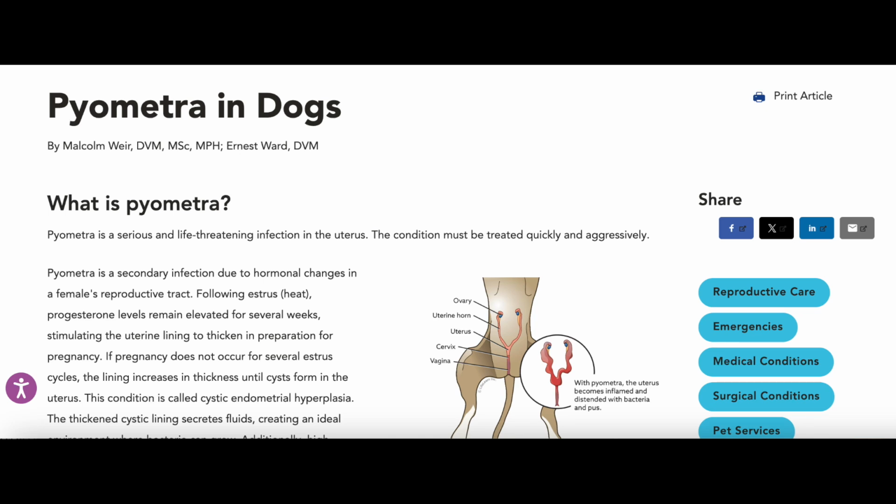And today, we're going to talk about pyometra or infected uteruses in the dog.